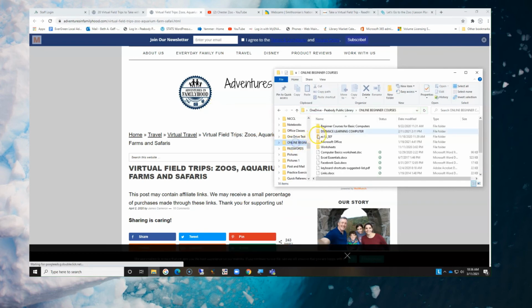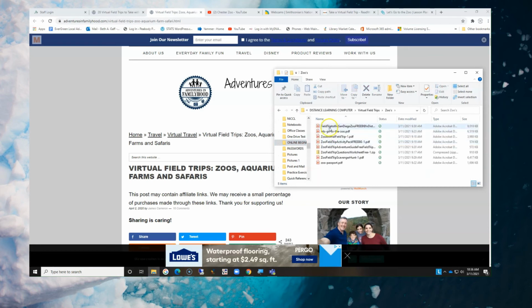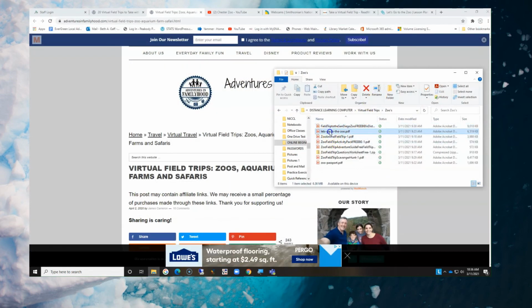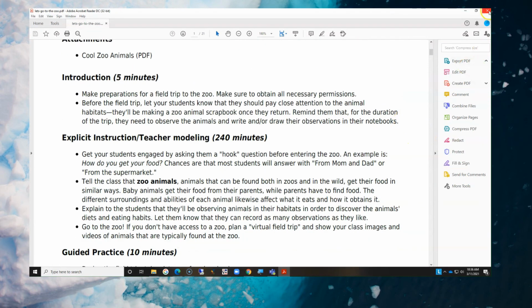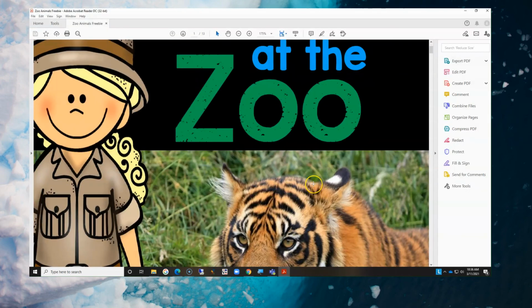Here we go. So these are all the files that I'm actually going to be including. So we do have that San Diego. This is just a PDF that I will be putting on there for you as well. And this is all about the San Diego area that we discussed. Let's go to the zoo. This is just another type of PDF that has a lot of lessons on it. It's quite large.